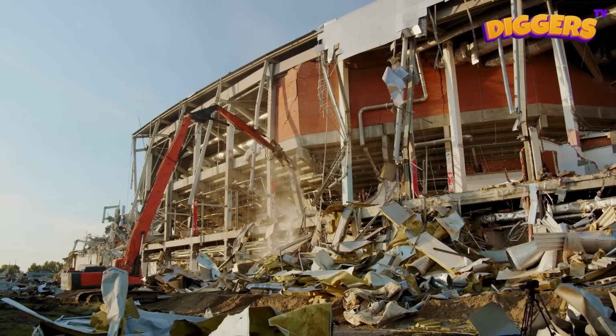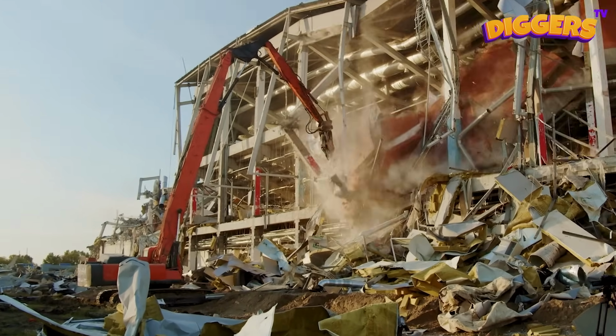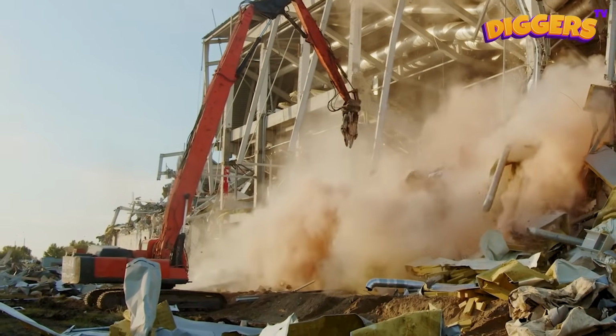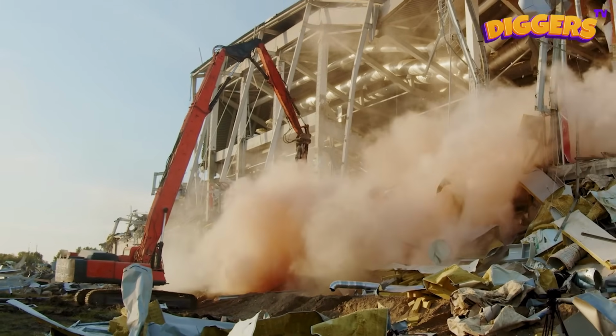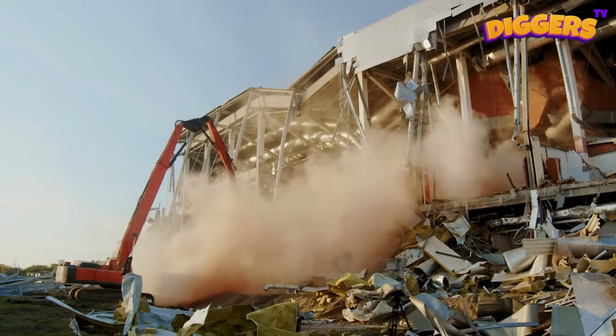This demolition method is called high reach arm and is used for very tall buildings. It involves a base machine fitted with a long demolition arm on a telescopic boom. Oh boy! How exciting!